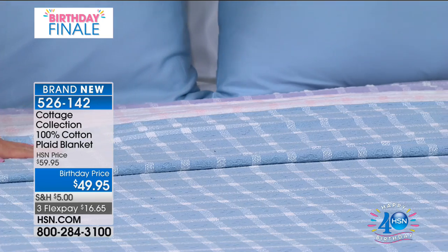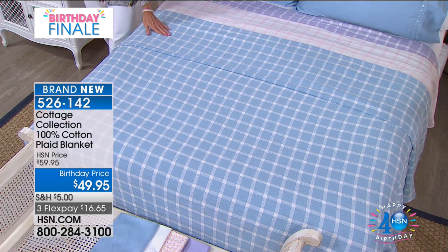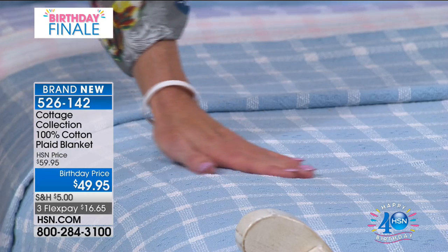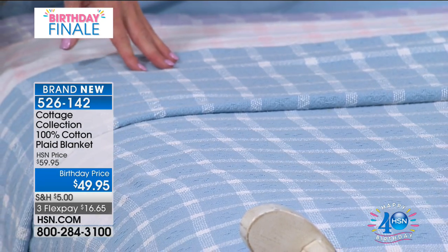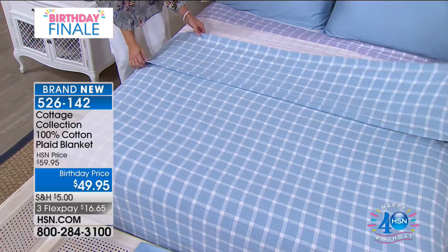What I love about this is it does add that little decorative kind of feel to your bed if you want to. I mean, these colors are absolutely gorgeous. Like we said, it's that modern take on the feel of something that has been around for a while. And I love this French blue because you have that blue background and then you have that white window pane plaid that just gives it that geometric pattern.